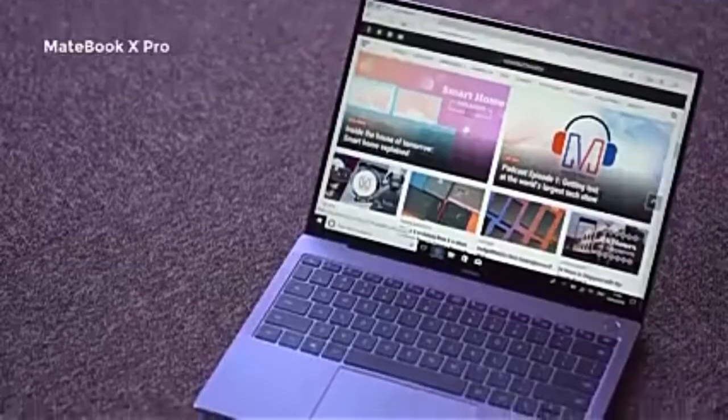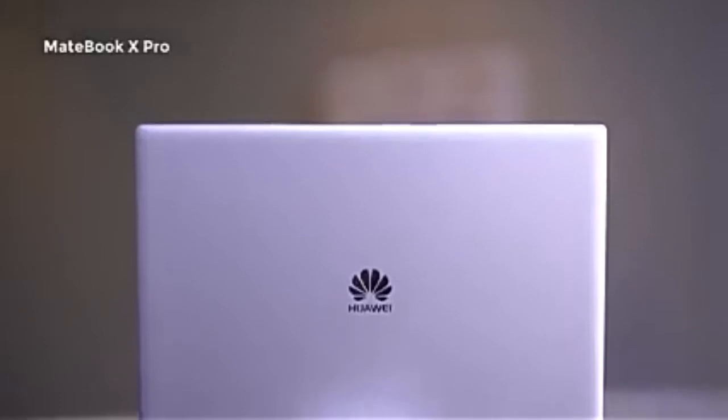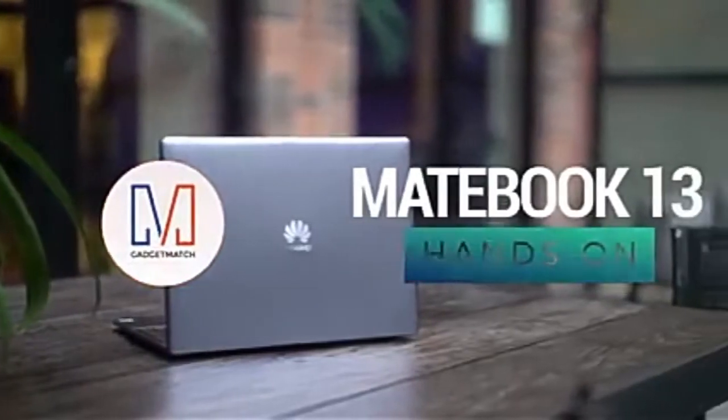Remember the Huawei MateBook X Pro? That was one of our favorite Windows laptops of 2018. Well, here at CES 2019, Huawei is introducing a similar model, one that's more affordable. This is our Huawei MateBook 13, hands on.